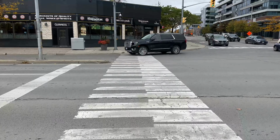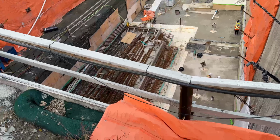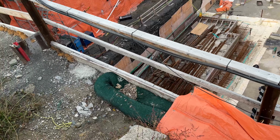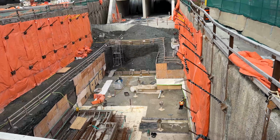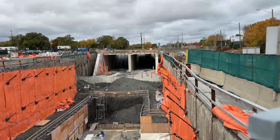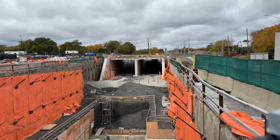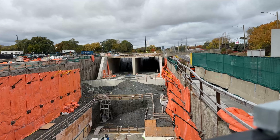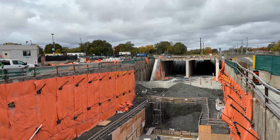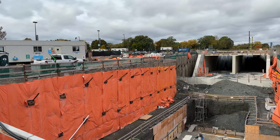Okay, so I'm going to try and get this shot. There's a huge excavation down here. And then an underpass over there. So I'm guessing this station is going to be a below grade station. And then the trains will come out after the GO train bridge here, and then move north. That's pretty cool, eh?